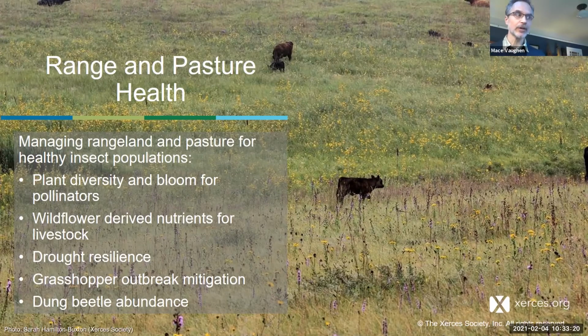If we manage for diversity, we're managing away from grasshopper outbreaks. Diversity of plants in the landscape means a diversity of grasshoppers, and you don't have nearly the same level of outbreaks that we might see if you're just managing for grass. And then, and this is where it gets kind of fun for me, we're managing for healthy dung beetle communities.